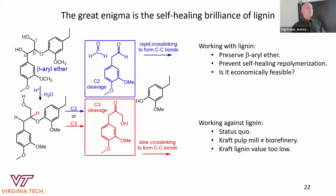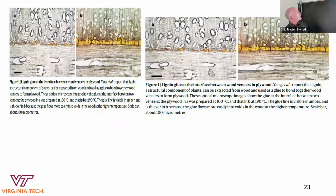That's the objective. And currently with kraft lignin, it doesn't have a high enough value. However, when you look at the work that Dr. Najad has conducted, maybe that will change in the near future. But as of now, we're interested in trying to preserve that natural beta aryl ether structure.